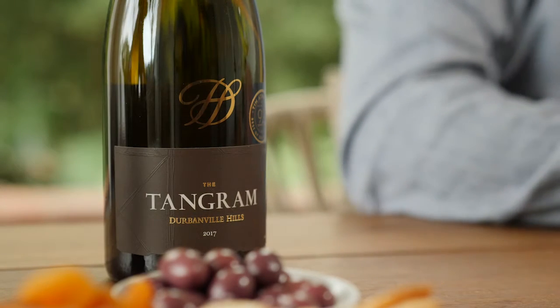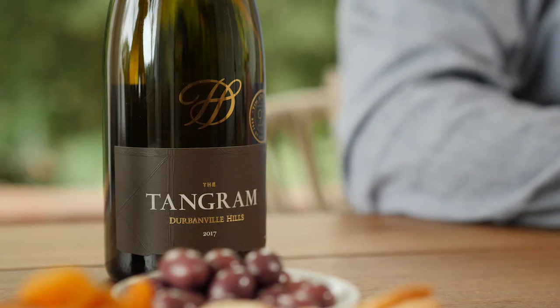Okay, here we have the Tangram, which is our flagship white. It's a classical Bordeaux blend. The name Tangram comes from that Chinese puzzle that you have to get all the pieces together to make the real picture. And for us, in making the wine, that was exactly how we felt. It's 88% Sauvignon Blanc, 12% Semillon.